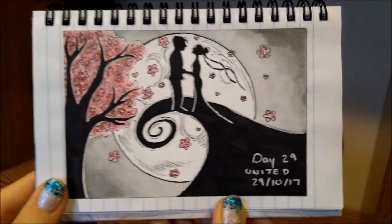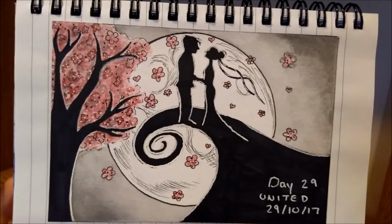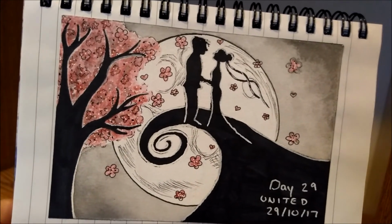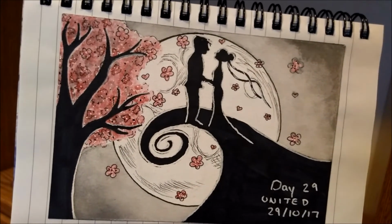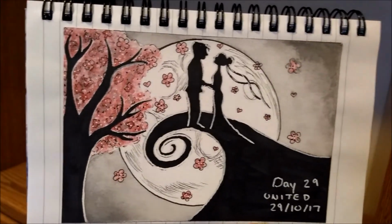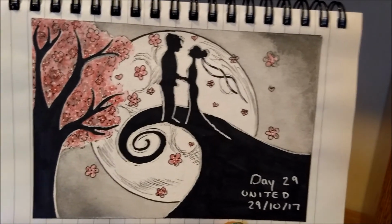So day 29, the word was united, which was another prompt that I didn't really like because the only things I could kind of think of was like the United States and United Airlines, both of which I didn't really want to draw because they're a little basic. No offense to you people in the US. I'm not saying the US itself is basic. I mean, a drawing of the US is kind of basic. I wanted to go a little bit more out of the box.